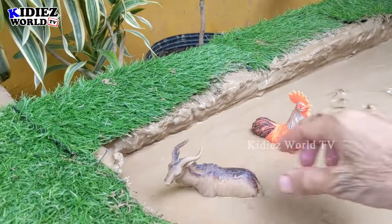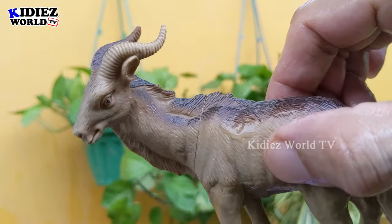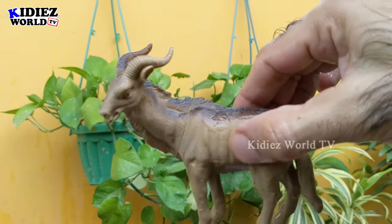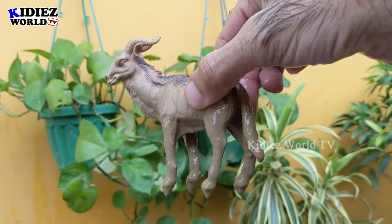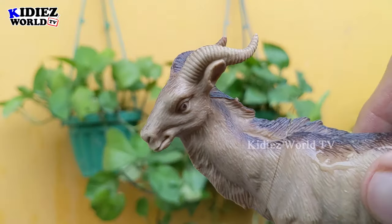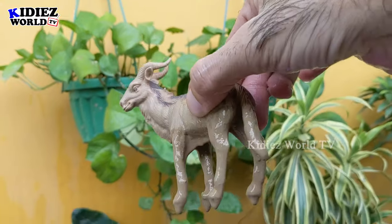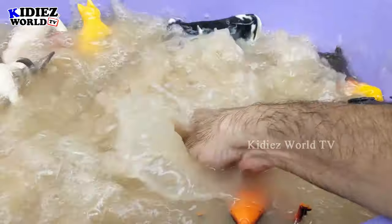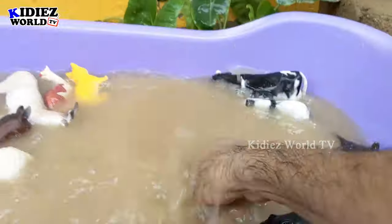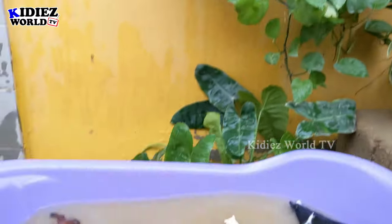The next domestic animal we have here, the mountain goat, which you can find in the northern areas. And these domestic goats are almost gravity free, because the way they climb on the high mountains and rocks is amazing. Let's wash him. Here we go, mountain goat.